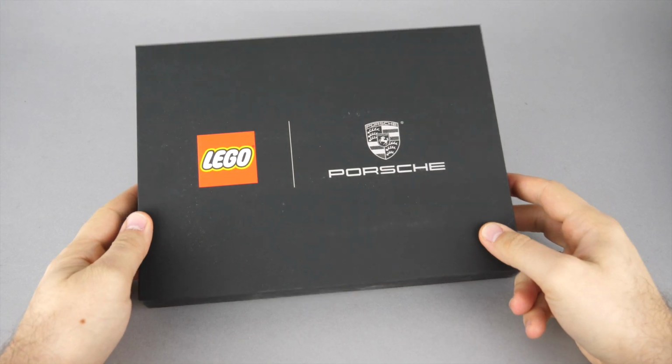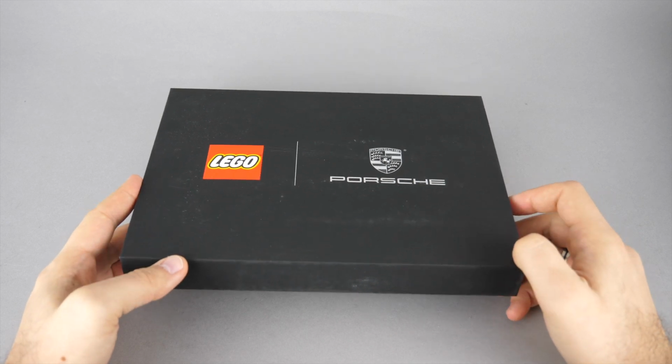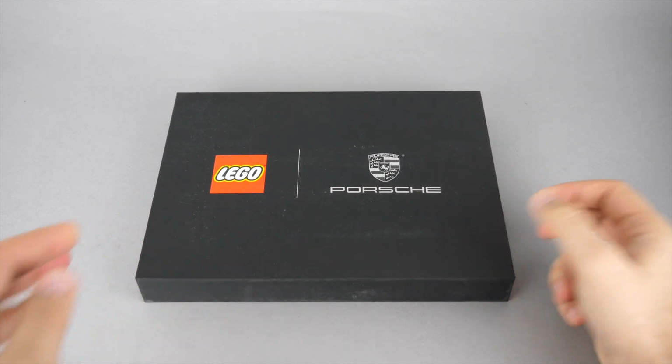Okay, so you might say it's not a big deal, it's a free gift. LEGO is a global company selling probably tens of thousands of items on a daily basis, and it must be a logistical nightmare to handle. Why do we complain about it? Well, there are multiple reasons.